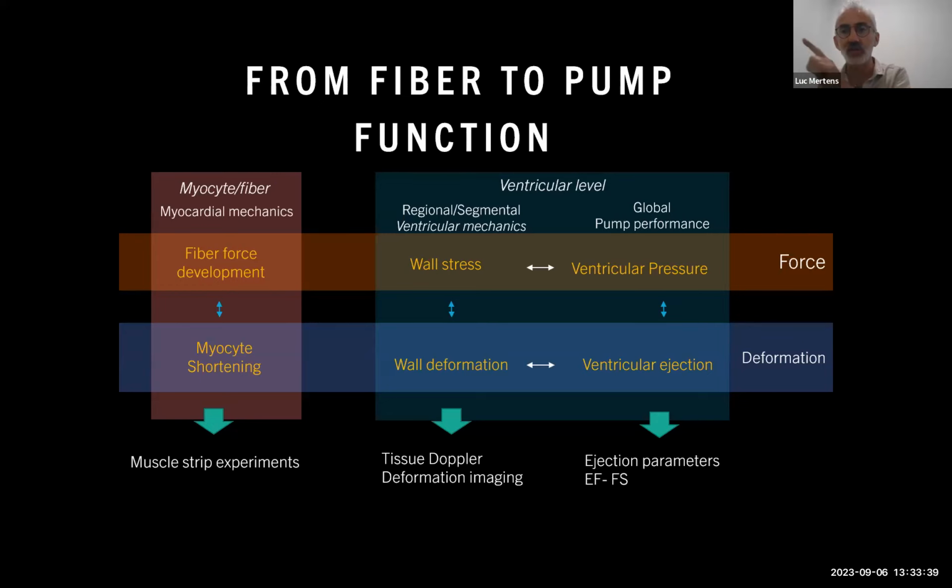And when the aortic valve opens, the pressure will exceed the pressure in the aorta, and this pressure gradient will result in ejection of blood out of the ventricle as a result of the wall deformation. So the deformation within the wall segments will result in ventricular ejection at a certain pressure that is generated by fiber force development. Those concepts are important.